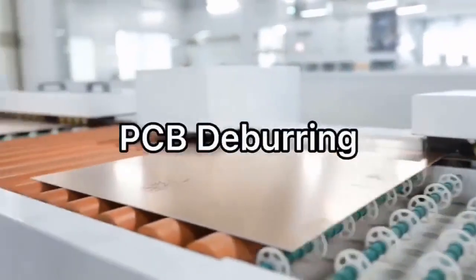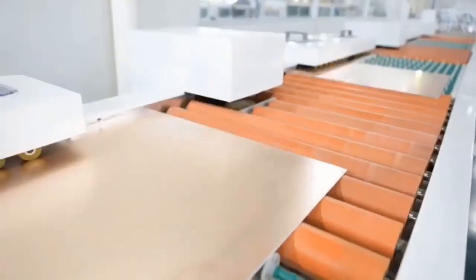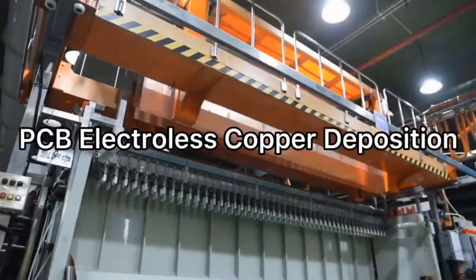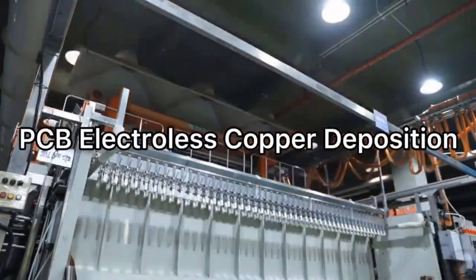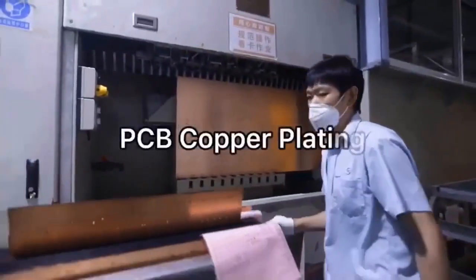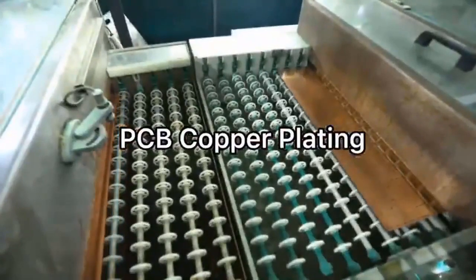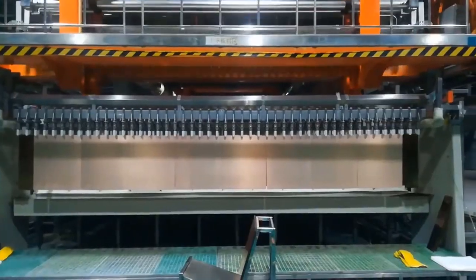The next process involves deburring and cleaning of the drilled PCBs. The next process involves copper deposition and copper plating. The basic form of a PCB comprises a laminate board whose core material is epoxy resin and glass fiber. These are also called substrate material.